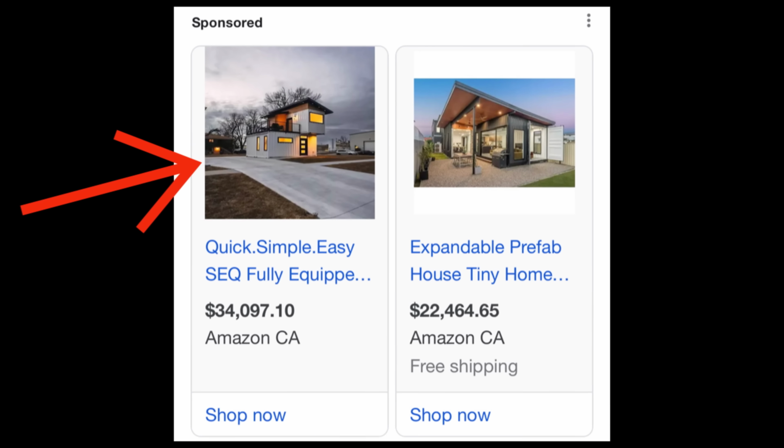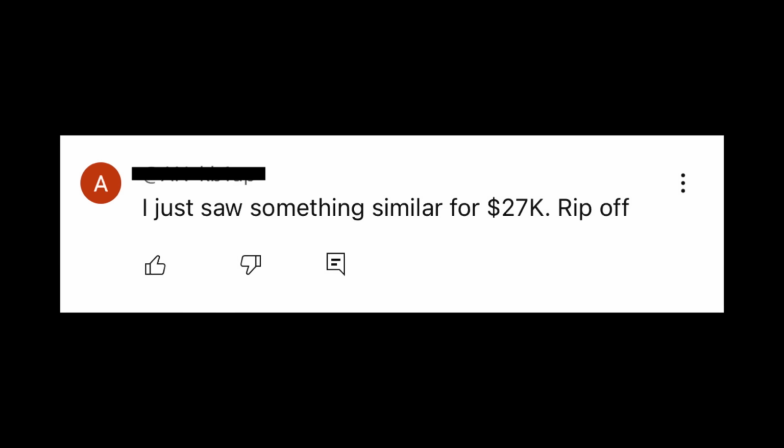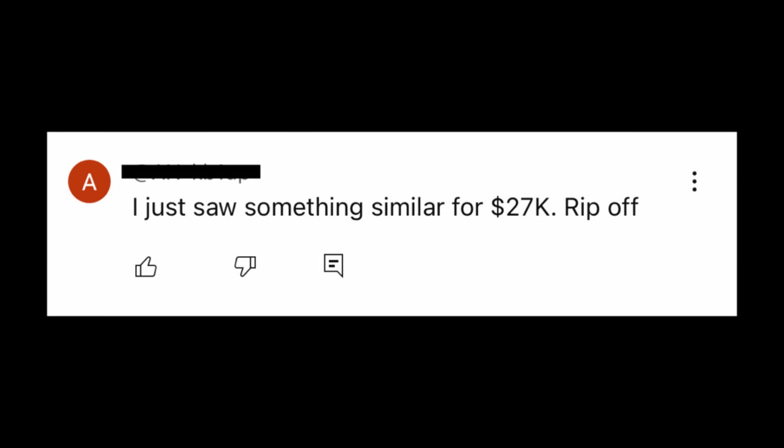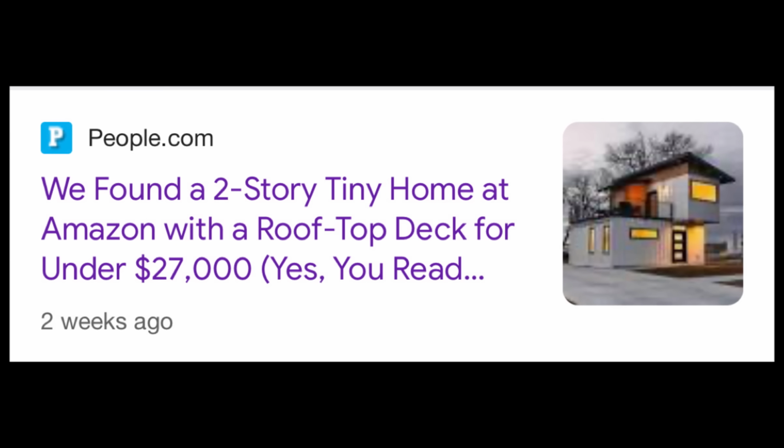Unfortunately, that is not the case with the latest offer that has been making the rounds online. Again, it all started in the comments. It always does. I noticed people talking about a $27,000 two-story prefab home with a rooftop deck, and with my detective's cape and a bag of Ruffles, I traced it back to an article posted on the People magazine website.